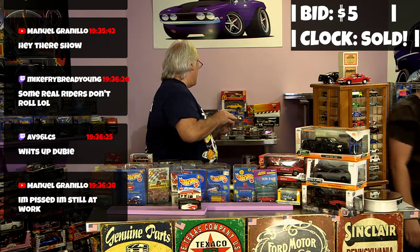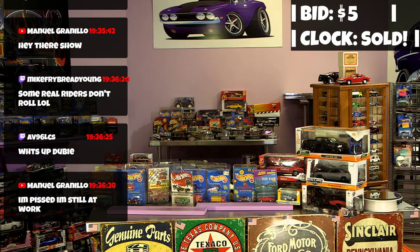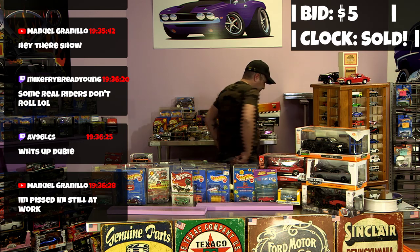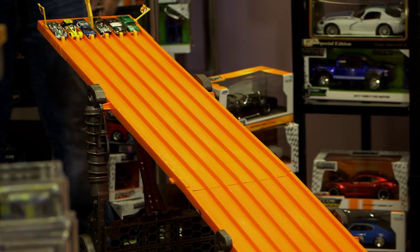I believe G is ready. Okay, let me put it away. We got heat number two. Holy moly. All righty. Ladies and gentlemen, heat number two in the $3 event. Are you ready to rumble, baby? Okay, there it is. There's your heat.